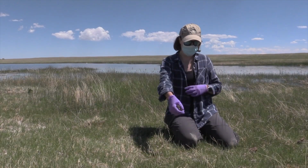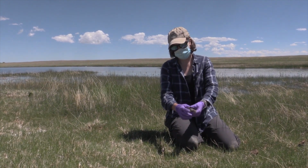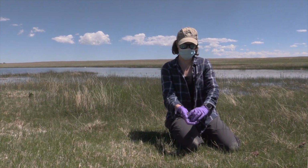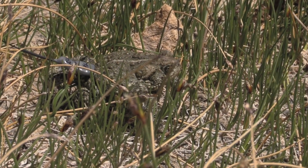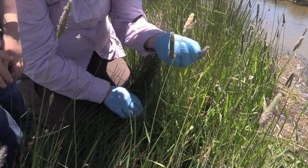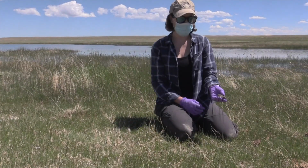Hi, I'm Rachel Eric. I am a second year PhD student at the University of Wyoming. I'm in Melanie Murphy's lab, and my project deals with the Wyoming toad. The Wyoming toad is one of the most endangered amphibians in North America, and we are out here today doing releases of captively bred individuals and putting them back into the wild, so hopefully that can facilitate species recovery.